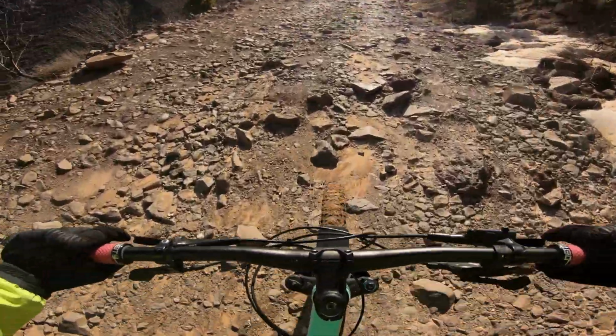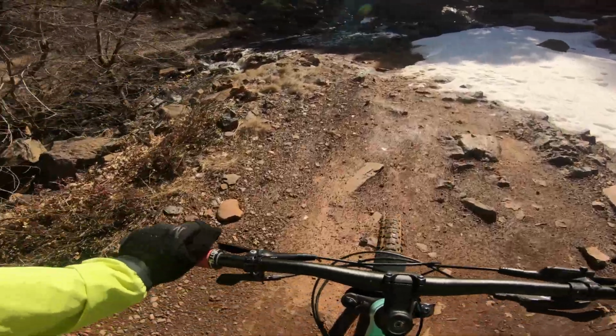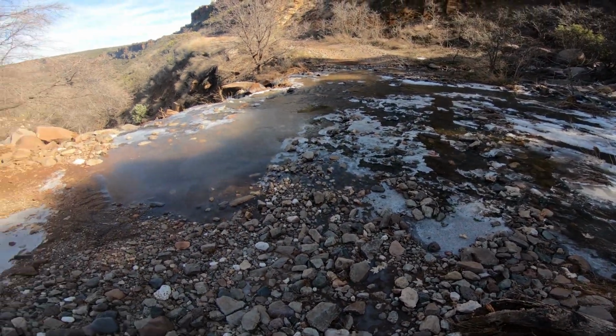Still some little patches of snow left up here. Looks like a waterfall coming up here. I hope it's not across the road. I don't know if I can get across that. Yeah, I don't know if I'm gonna risk trying to cross this one today.